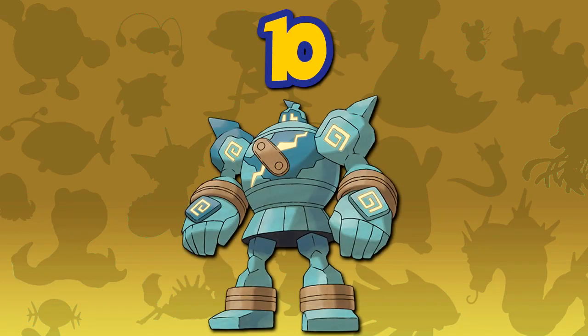Number 10, Golurk. This one is for my inner child. It's a giant, ancient, robotic, ghost-type monster. The whole look of it always reminds me of the Iron Giant from that Vin Diesel film. Yes, it was Vin Diesel. Not to mention it also reminds me of the Iron Giant monsters in Final Fantasy, most notably Final Fantasy X. They look kind of like Golurk.